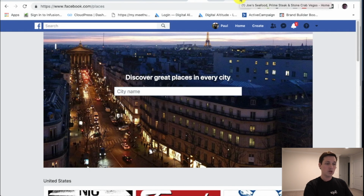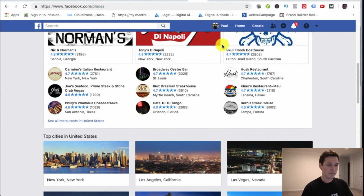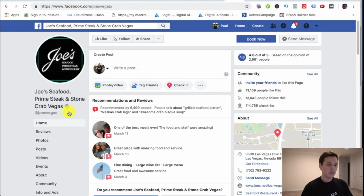facebook.com/places. You can either go to that URL and type in your city name and just search through the business owners and start looking for them. But here's what we're looking for. We're looking for a business that doesn't have the check mark. So like this one has no check mark. This is what it looks like if they do have it.